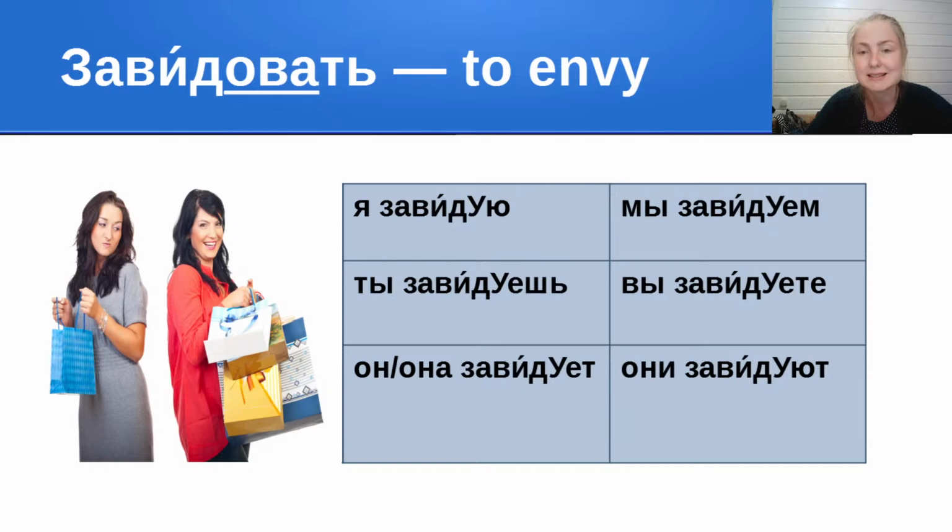Okay, next verb is завидовать. Завидовать, to envy. It's quite a bad feeling, of course, when your friend buys, for example, a very expensive car, and you understand that you can't buy such an expensive car, and you have a very disgusting feeling that he's a lucky person. Why can't I buy such a beautiful and nice car? So it's a very bad feeling. But of course, I think that such a feeling everyone can feel in his or her life. Unfortunately, it's our human nature.